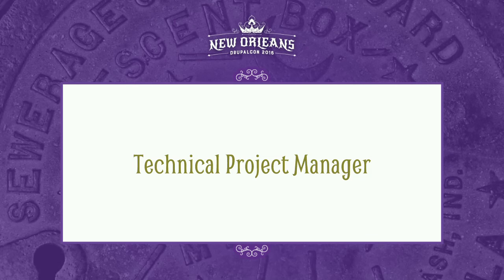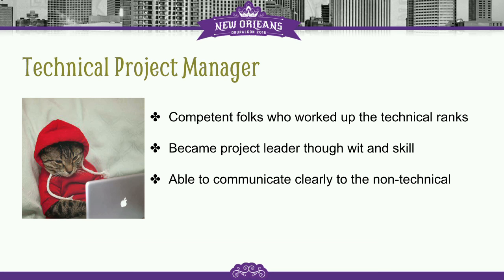Okay, so we're going to talk a little bit now about the definition of a technical project manager and how that differs a little bit from an actual project manager.